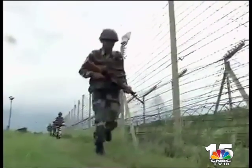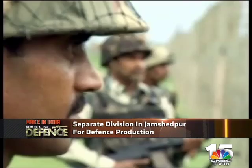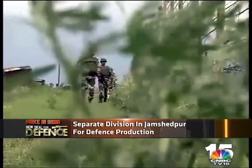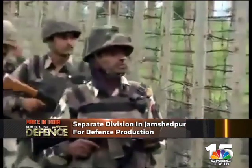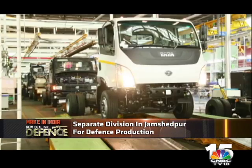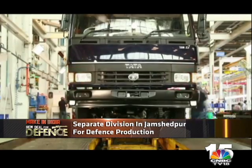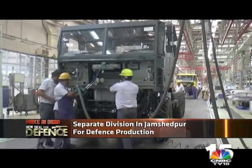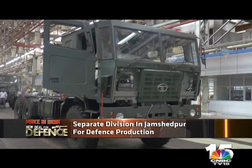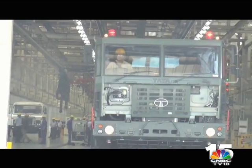Over the years, the Indian Army has improved the process of putting out its requirements. The request for proposal or the RFP process has become transparent and requirements are now more detailed. This has allowed Tata Motors to aggregate products as per specifications. For Tata Motors, customization was a challenge, given it was a mass manufacturer, but the company overcame this by setting up a separate division in Jamshedpur looking specifically at the defense segment.